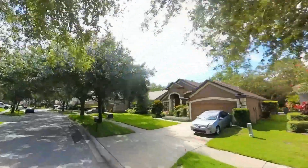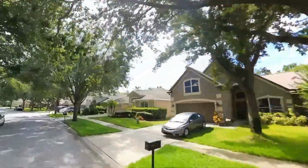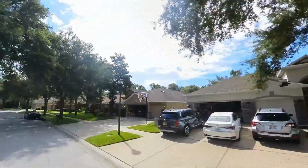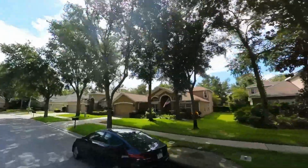Comparing Fishhawk Ranch to, say, a newer community like Bexley or Starkey Ranch, which got its start in 2019 and 2020, right before the big COVID issue, you're comparing apples and oranges. In my opinion, the newer communities lose.